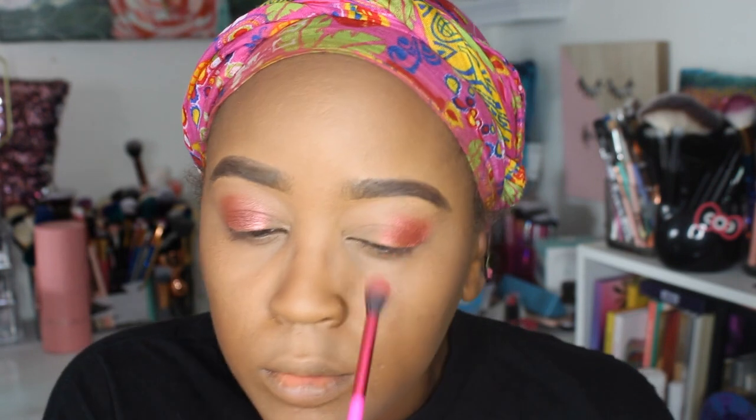Okay, so I'm just gonna quickly wipe off my brush. We're gonna go into this middle shade here, and we are going to do the same thing. I'm just gonna put it right next to this color here. Okay guys, so that one is definitely a little bit more shimmery, but that is actually really nice.